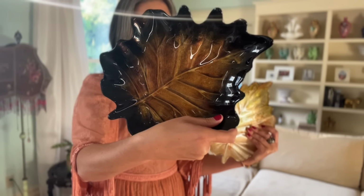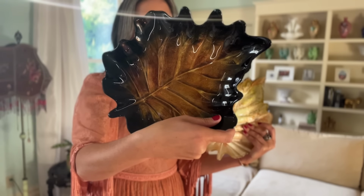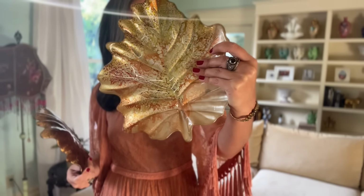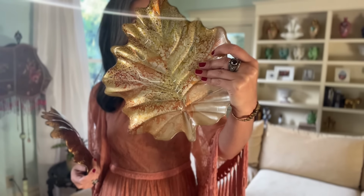I can pull out blacks and purples and old brass and all kinds of different, more rich colors. And then this one is a little bit of a more traditional fall look, a little bit more glamorous. I thought they were both stunning, so I'm gonna play with them a little bit in the house and see where they look best.